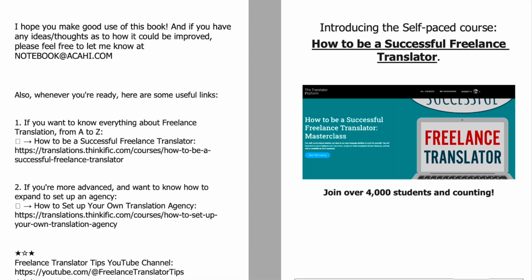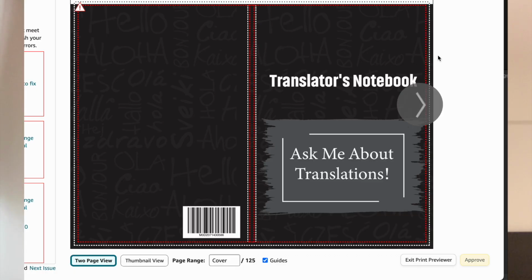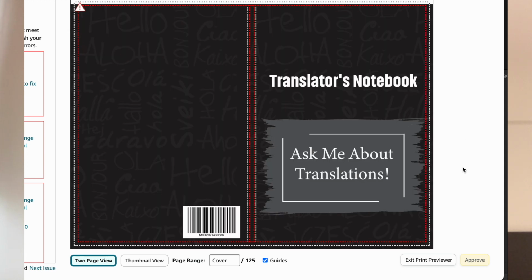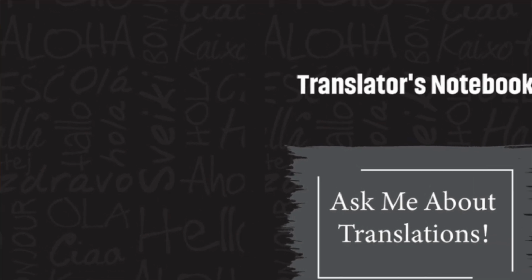And another interesting point is you'll notice even the cover of the book works for you. It says Translator's Notebook and then it says Ask Me About Translations. Why is this? Well, because if you're working out of a coffee shop or anywhere that's public, you can just leave the notebook on the desk in front of you, on the table in front of you, and people around you will know you're a translator. Feel free to add little flags or something with your language combination, but if they know you're a translator and it says, ask me about translations, they're that much more likely to actually ask you about translations. And there you have it.